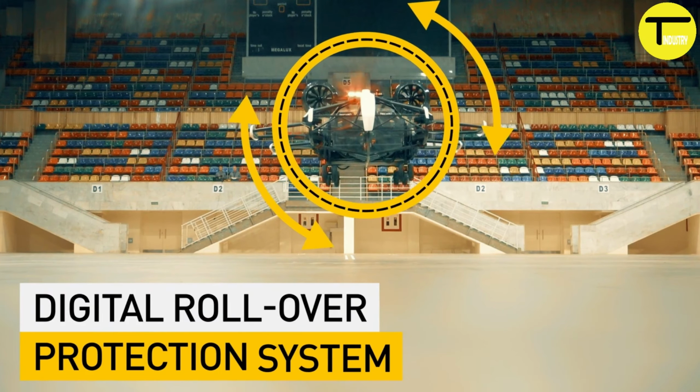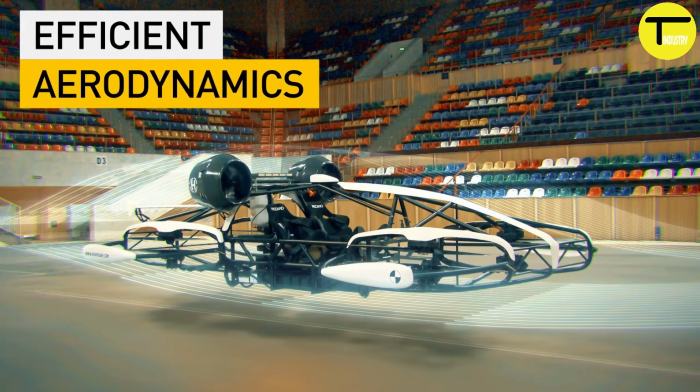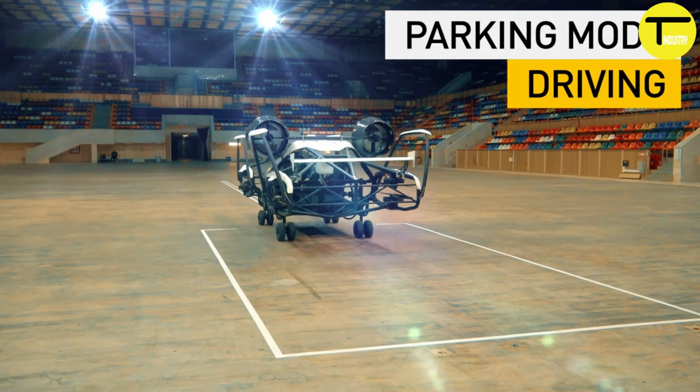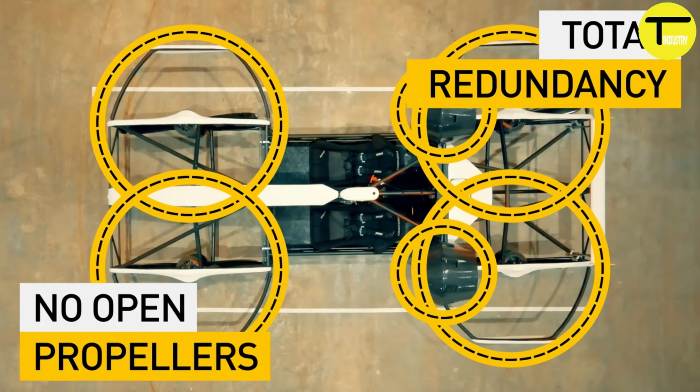What really makes it stand out is the use of AI navigation. That means passengers just enter their destination, and the drone handles the rest. No pilot, no stress, just sit back and enjoy the view from above.